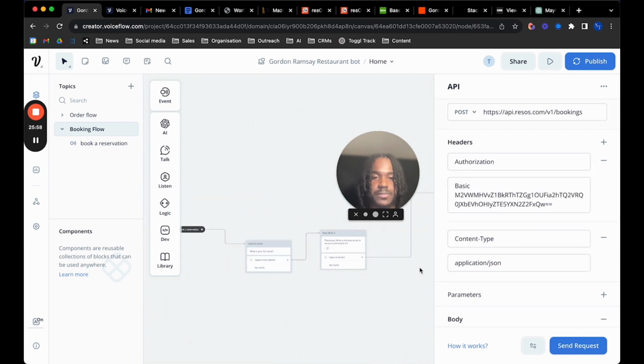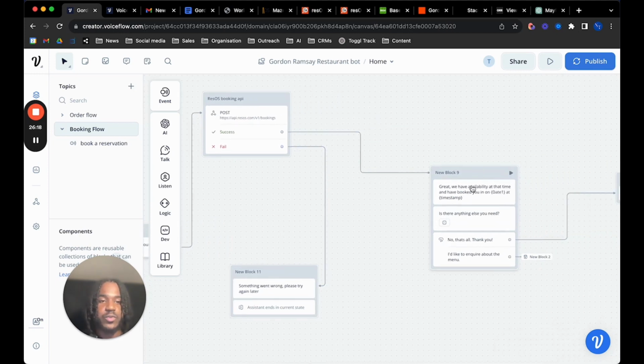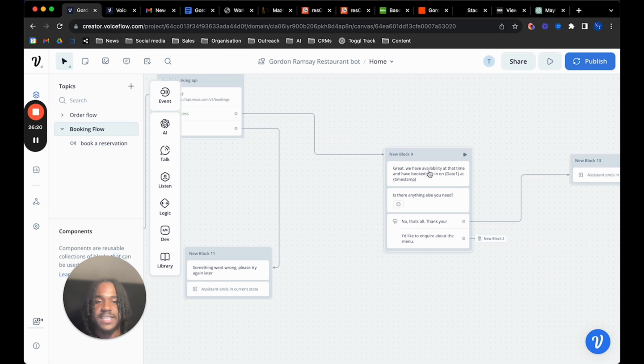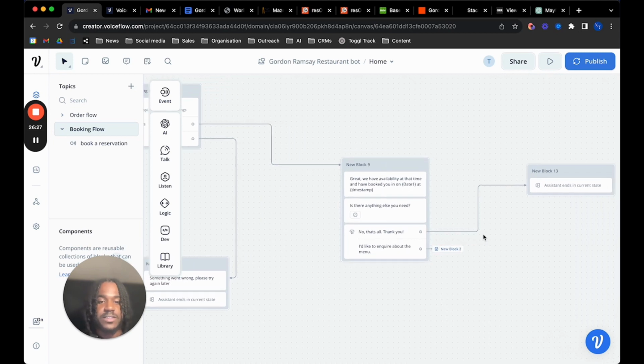So yeah. Once the API block is set up, you want to set a success and failure. So if for some reason this doesn't work, then you just say something went wrong, please try again later. If it succeeds, then great, we have you booked in at this time and date. They will receive an email following up. And then if there's anything else they need, like if they'd like to inquire about the menu, they can select the button here, which is what I did in the first demo. And that will take me to the order flow, which we'll go over now.